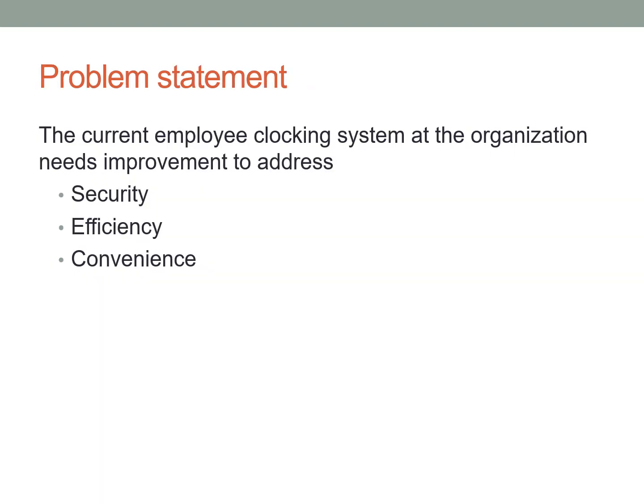So our problem statement for this project is that the current employee clocking system at the organization needs improvement to address security, efficiency, and convenience issues, which are common when there is an ID badge scanning system in the company. When an employee tries to use another employee's ID to gain access to the building, or if an employee forgets to bring the sensor-enabled ID, they have to go to the security at the front desk to get a temporary pass to gain access into the building.